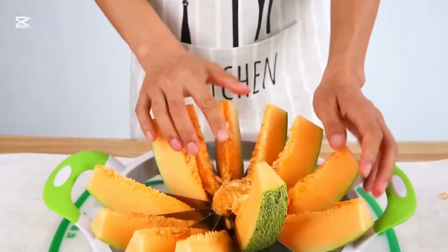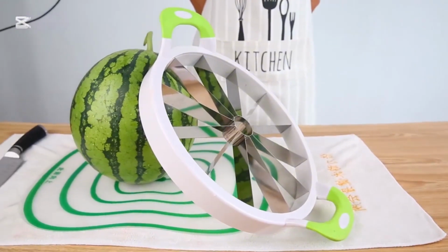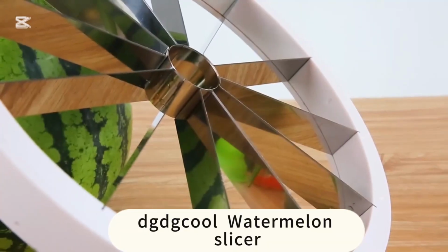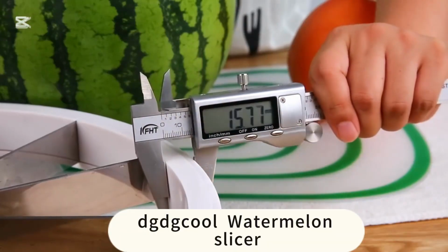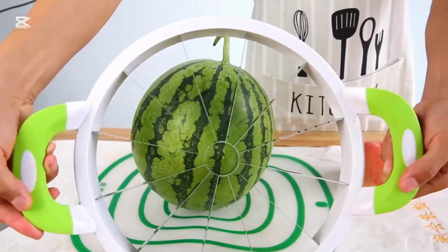Plus, the built-in fruit corer makes removing seeds quick and simple. Perfect for summer barbecues, family picnics, or any time you're craving fresh fruit. Slice and serve your favorite fruits with speed and precision, making cleanup easy, too.